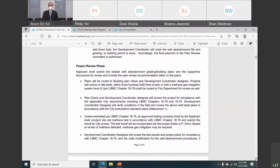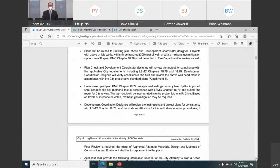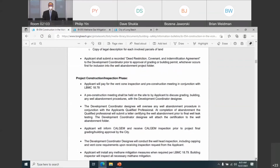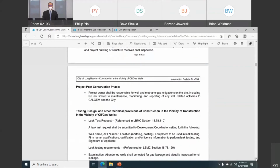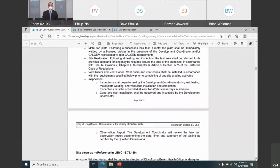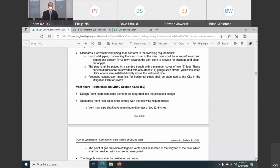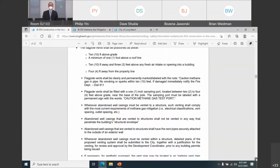Project review phase, what does it take? Project construction phase, what does it take? What is a pre-construction meeting all about? What do we expect to go through inspection, post-construction? All spelled out in this bulletin that's now readily available on the city website for the development community to read and become familiar with. Then the bulletin also gets into some details about vent risers.